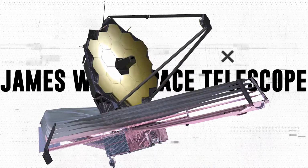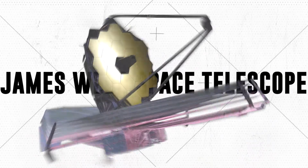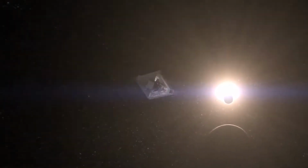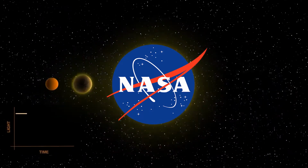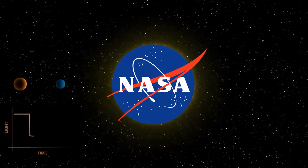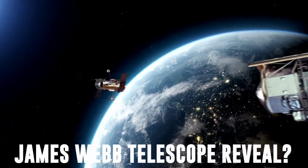The James Webb Space Telescope is a next-generation observatory on a mission to study the origins of the universe. Despite the unexpected impact to one of Webb's mirrors, NASA says the spacecraft is fine and will release its first science-quality images. What will the James Webb Telescope reveal, and how will it help in further explorations?